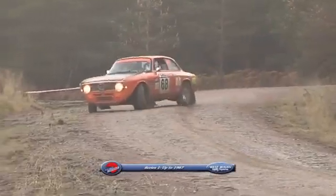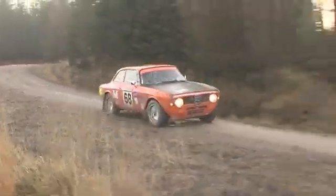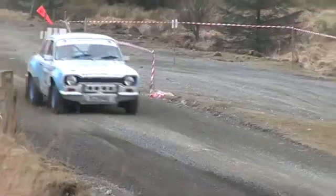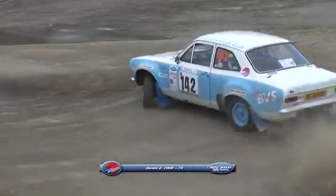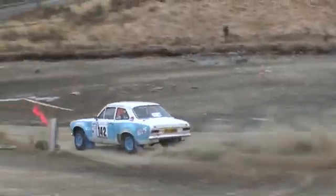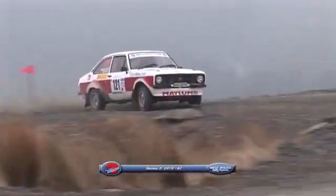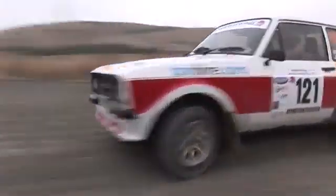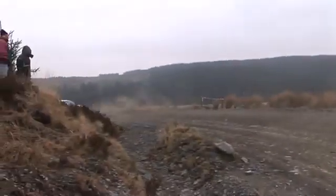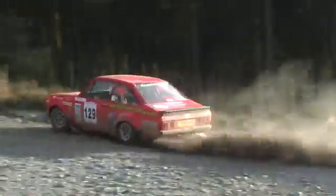Series 1 is for cars complying to MSA historic regulations built before the end of 1967. Series 2 is for cars complying to MSA historic regulations built between 1968 and 1974. Series 3 is for cars complying to MSA historic regulations built between 1975 and 1981. And this is where many people's favourite car, the Mark II Escort, would run.